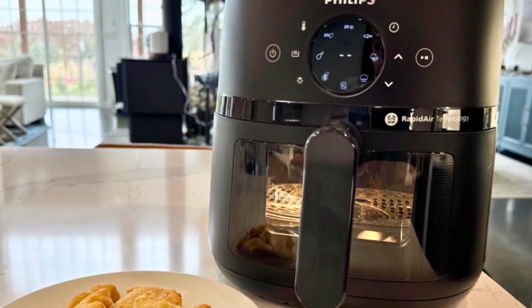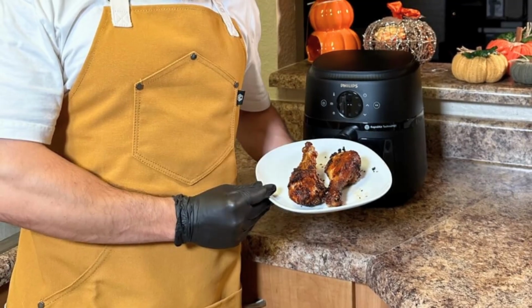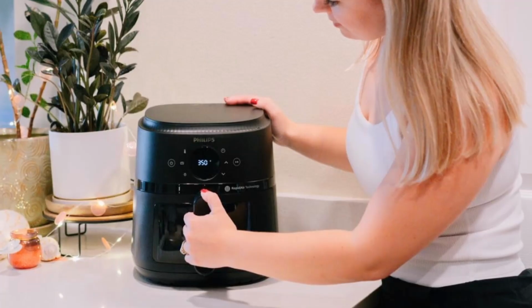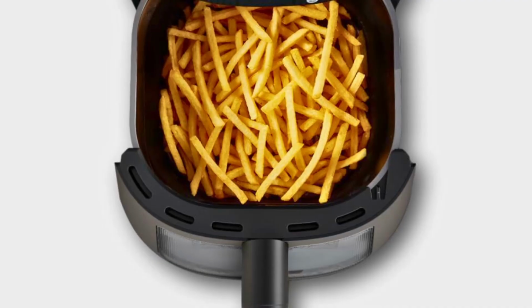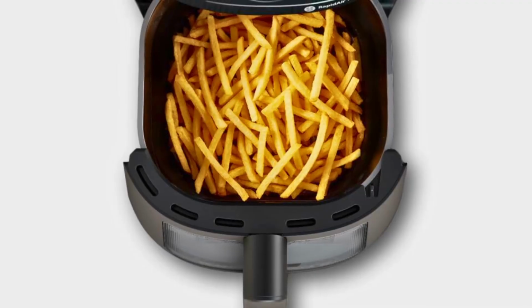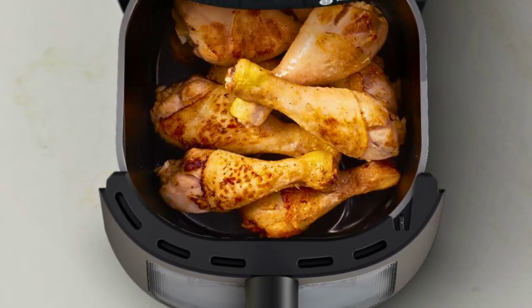Intuitive touchscreen interface. Navigating the 13 cooking functions is a breeze with the user-friendly touchscreen. Choose from presets like frozen fries, chicken drumsticks, or even cake, or customize time and temperature for precise control. Cooking has never been this effortless.